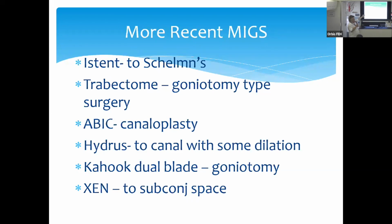We have this Hydrus implant, which I'll show you, which I'm very hopeful about, that does what the eye stent does and creates a little hole where the fluid can get into Schlemm's canal. It's a bigger lumen than the eye stent, but it also does some dilation to the canal. So it does a little bit of what ABIC does, no viscoelastic in there, but it does dilate the canal for several clock hours. So you're getting a dilation of the canal of Schlemm if it's collapsed, and you're getting more inflow past the sick trabecular meshwork.